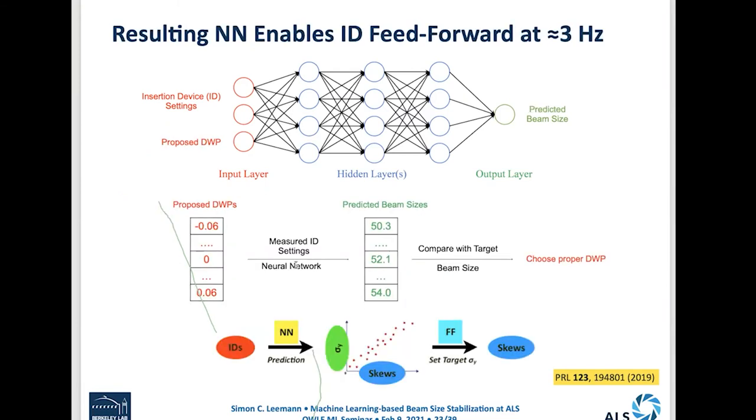So then, if you for now just assume that we have that network and it's giving us these good predictions, then again, the way we implement this in the real machine is that we run this as a feed forward closed loop at 3 hertz. So basically, 3 times a second, we will give the network all the insertion device settings in the entire machine, along with a whole array of possible changes in excitation of skew quadrupoles. And what the network then returns is just an array of beam size predictions, right?